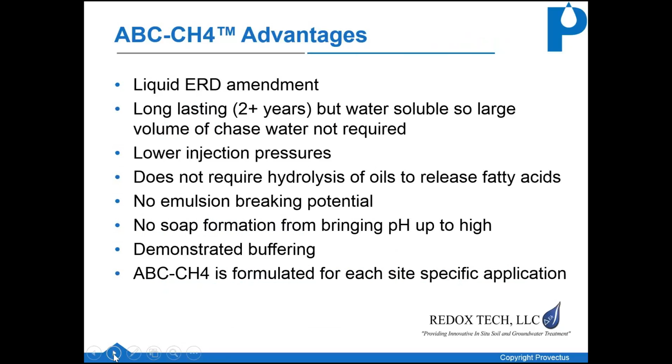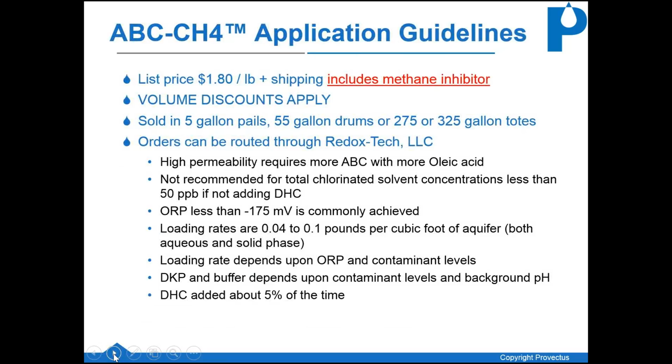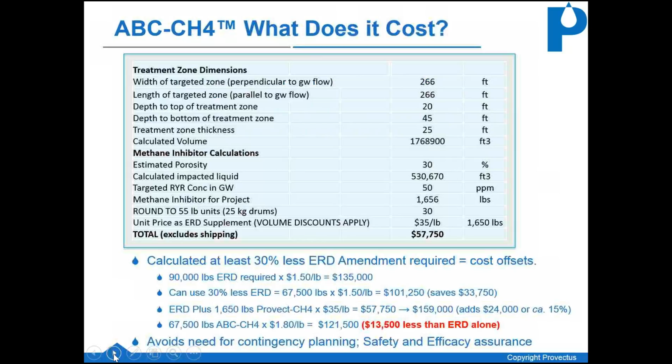Yeah, you can look at these when you have time. It just talks about liquid ERD amendment, some of the benefits of that, but I don't think there's anything new there that you guys want to know. And I think it's more important now to look at the economics of doing it this way. We're not charging $35 a pound anymore for that. It's now $1.80 a pound for the ABC-CH4. That includes the methane inhibitor with it.